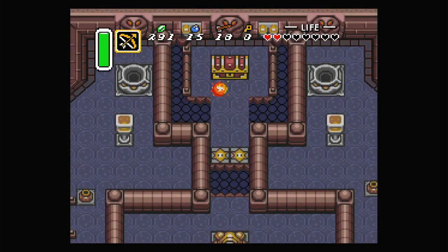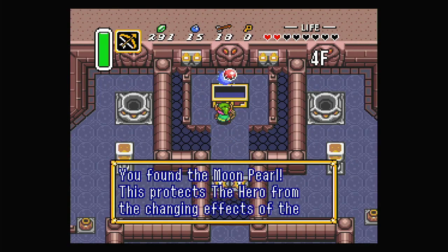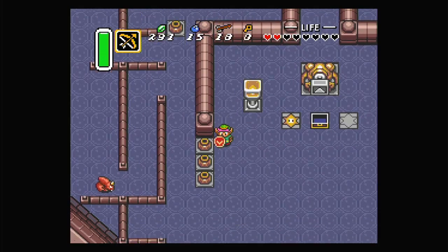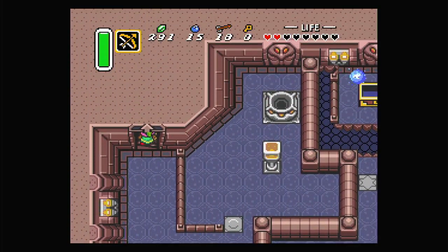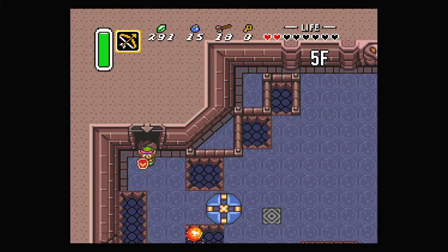Anyway, let's fall down this hole here, because I believe this is actually going to drop us above those switches there, which allows us to get the dungeon item. You found the Moon Pearl. This protects the hero from the changing effects of the Golden Power. So now if we go back into the other world outside of this place, we won't get transformed into a bunny anymore, which means we can still use our weapons and items there.